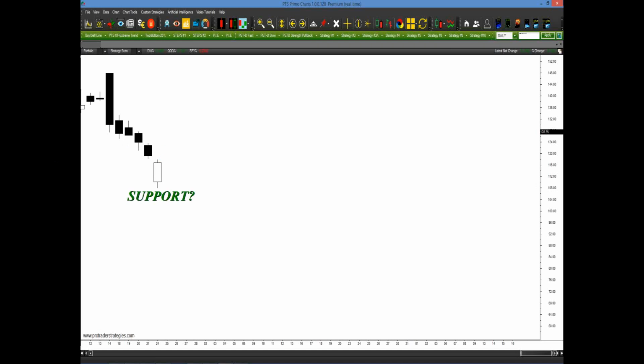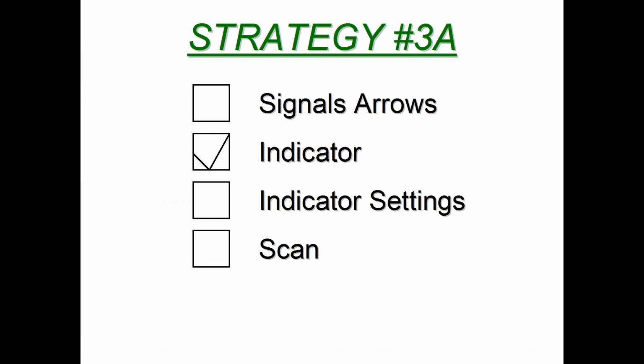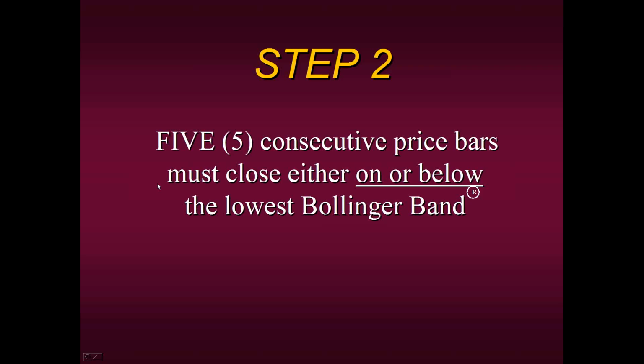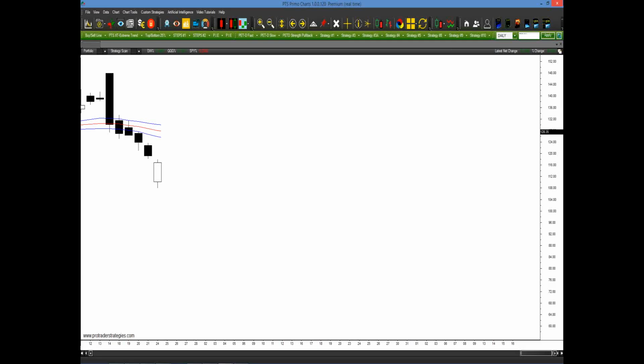And the easiest way to do that is to click on Strategy 3A, click on the indicator, which is our preset format for the Bollinger Band, and you see there that price is below. So this is telling you the trend is down. I don't want to buy anything if the trend is down. Now, let's go on to step number two. We want to identify 5 consecutive price bars that close either on or below that lowest Bollinger Band. So it's just the opposite of a buy setup.